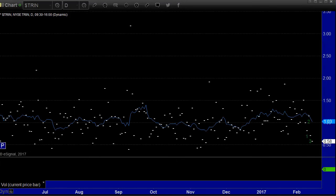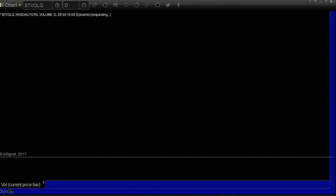We got a super low reading on the TRIM. Look at that, 0.58, one of the lowest readings of the last year. It quickly brings the 10-day moving average down to 1.03. Remember, if that 10-day moving average drops to 0.85 or less, that's a sell signal on the market. But look at the next five days: they are all big numbers that are going to drop off that moving average. So if we start getting some low readings, you can get down there real quick on that 10-day moving average.